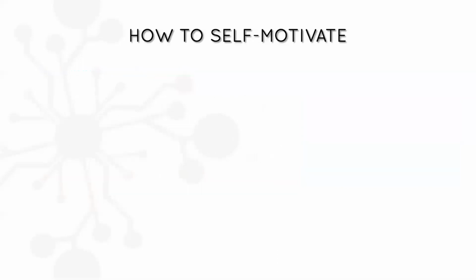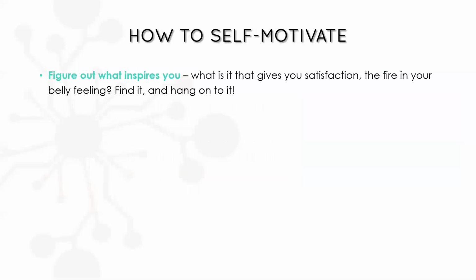So here's some other tips on that. Figure out what inspires you. What is it that gives you that satisfaction, that fire in your belly feeling?